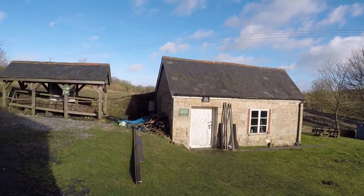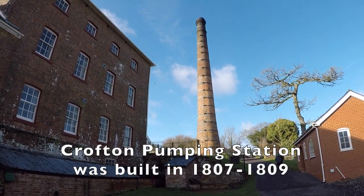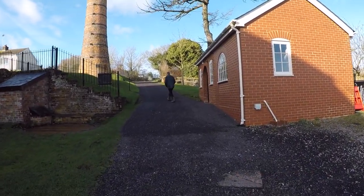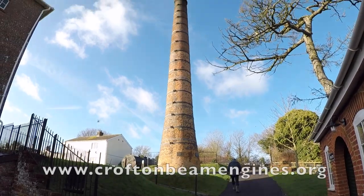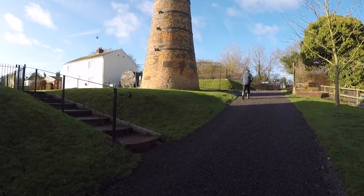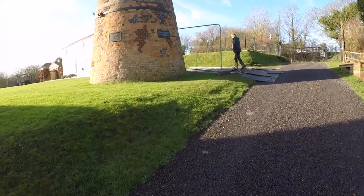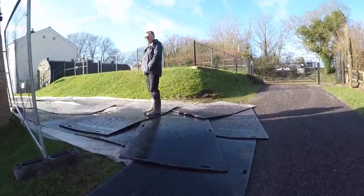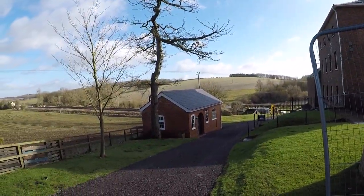Crofton's closed at the moment, so it's winter time, and we've been given permission to come in and film, which is great, and we're going up now to see Simon to have a chat with him. It's amazing, isn't it? Still doing its original job. Starting up here with the new digger around here now.